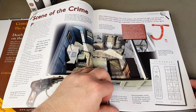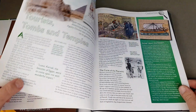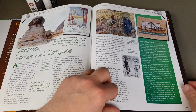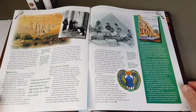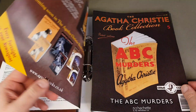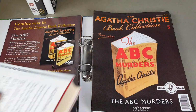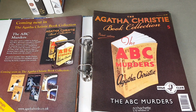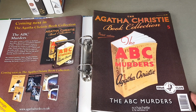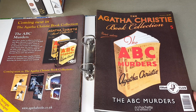Once again, each magazine seems to be doing a little bit about another step in Agatha Christie's own life, and then some of the influences in writing the story. But yes, an absolute classic there. And they've got the next few on the back there. So evidently the series was off to a good start, and they felt they could go ahead and advertise it.